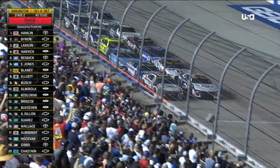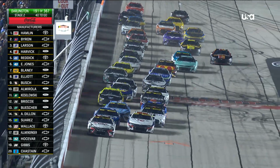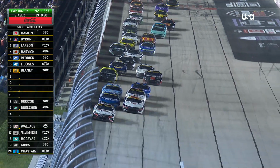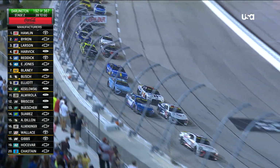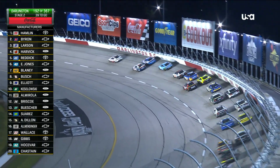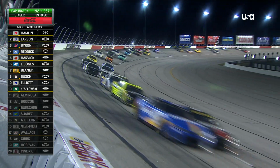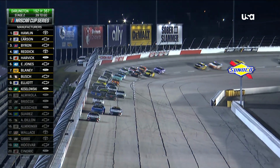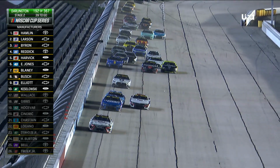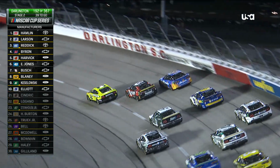And we're back underway here. Bit of a checkup there. A lot of cars having to avoid contact. A little bit late in the restart zone. Several cars back there in the middle of the pack going a little bit soon, having to slow down, check up. I think Hamlin was anticipating that William Byron was maybe trying to get a little bit of a run, hanging back a little bit. Free wide down into turn 3.